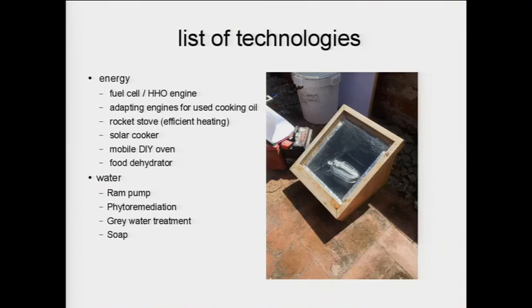And we are starting some projects that we are going to mention now. What we have been working on lately is efficient fuel engines with hydrogen injections, adapting diesel engines to use used cooking oil, that we have a lot of in Spain. There's a long tradition of the bars and everything. I don't know how it's going here.